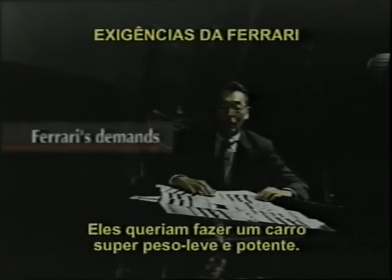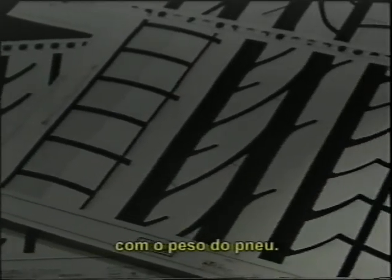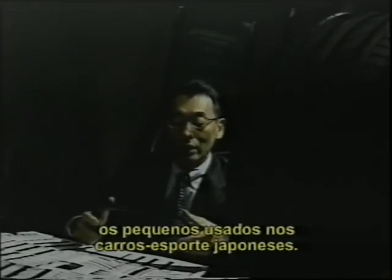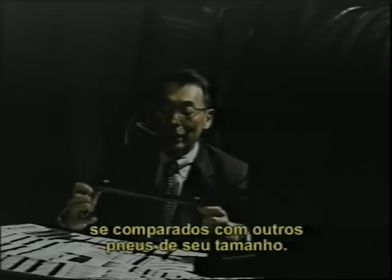They wanted to make a super lightweight, powerful car. In order to realize this lightweight, Ferrari set a demanding target for tire weight. This is the front tire. It's much lighter than the tires we use on small Japanese sports cars. The rear tire is extremely light compared to other tires of its size.